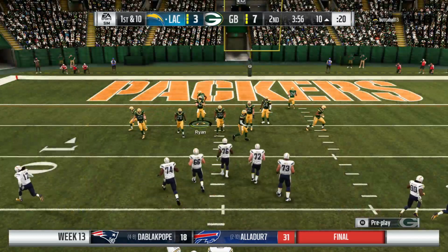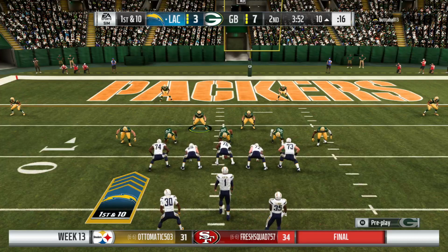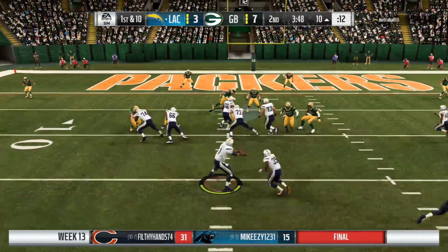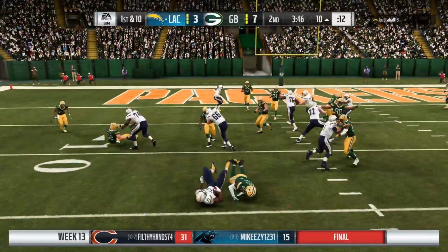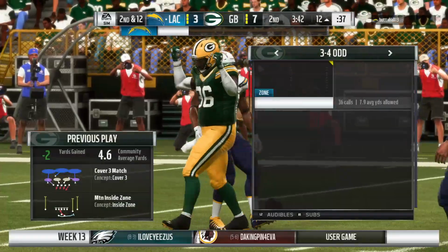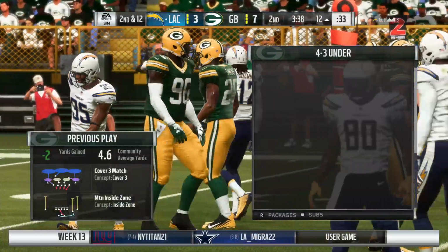Clock running, under 4 to play now as they come up on 1st and 10. They'll run it now out of the gun. And they go the wrong way on this one. Losing yardage back at the 12. It's a loss of 2 there, bringing up 2nd down.